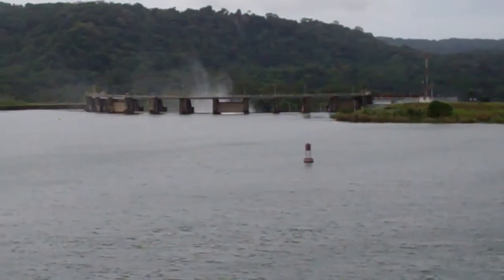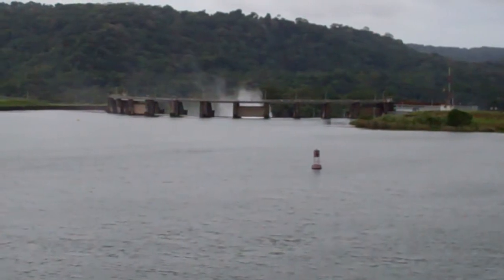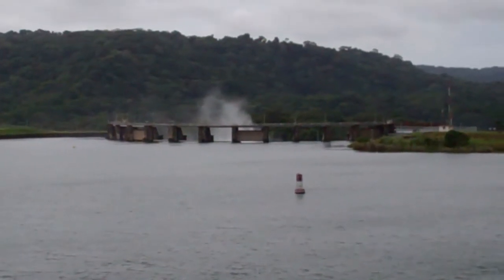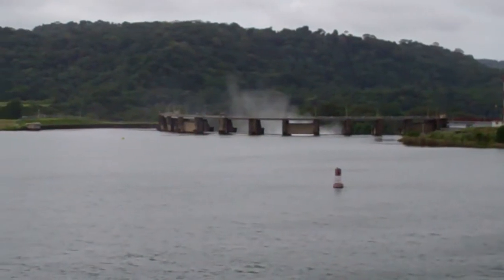Power plant. You can see the steam or the mist coming from below the dam. That's where the water has flowed over, turns the turbines to create power and the electricity.